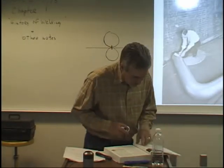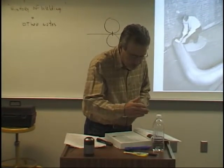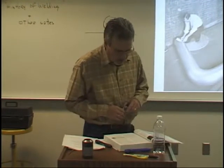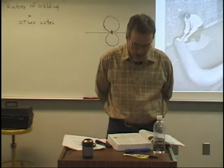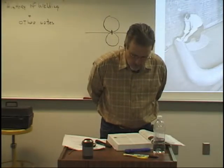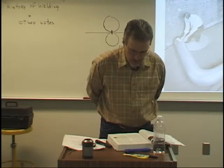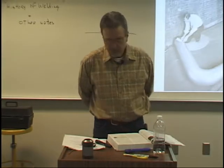Let's see. We're not quite there yet. Structural steel construction. Read all the bulleted items. And then I want to highlight on bridges. It says, bridges are constructed wholly or in part by the welding process. For over 50 years, steel bridges, both highway and railroad, have been constructed by this means. And the number of welded steel bridges is increasing.